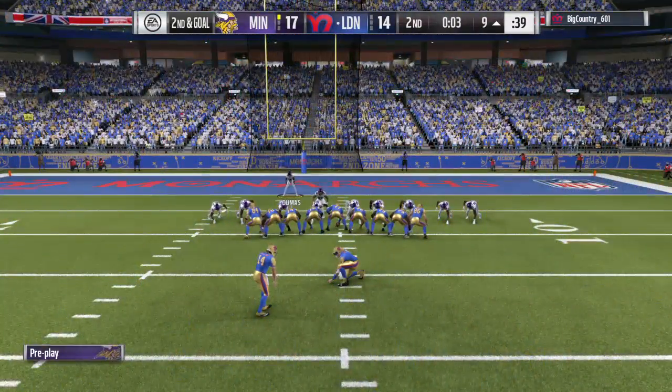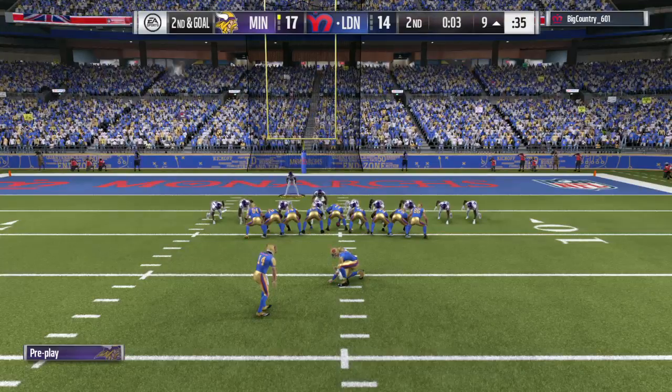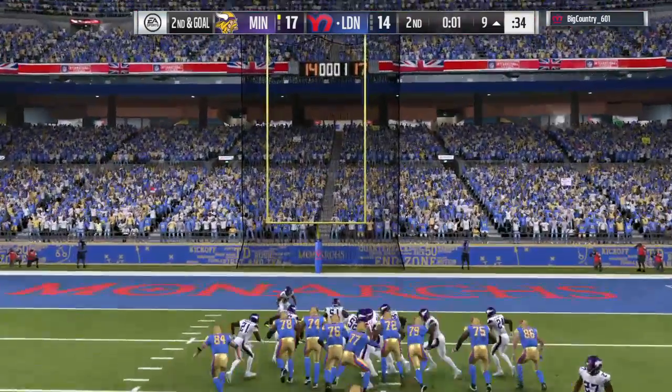So 3 seconds here remain in the half. On is the field goal unit to see about getting 3 points. From the right hash, and this one just a chippy. And this one is right through.